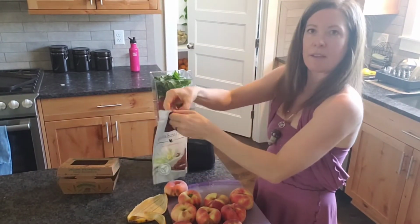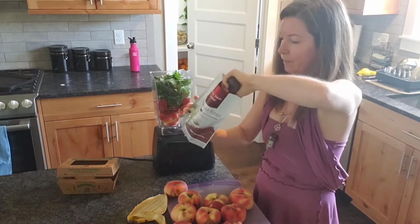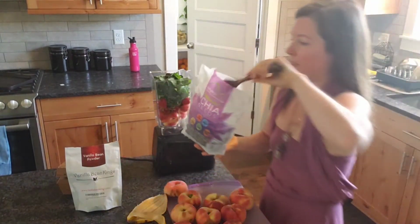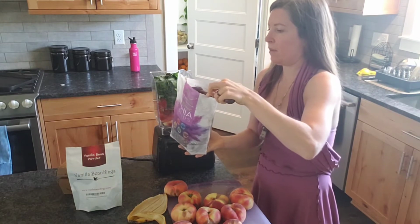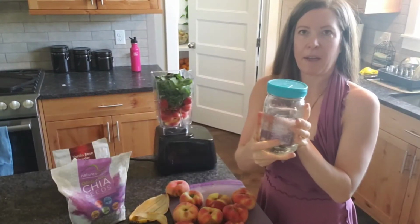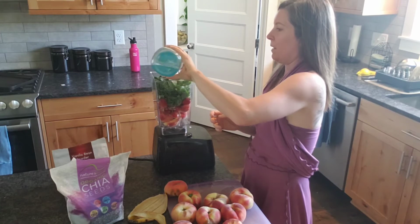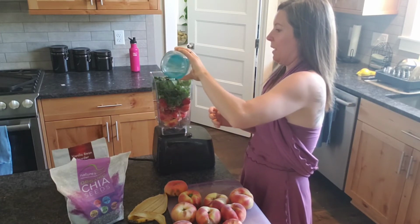And I'm gonna add a teaspoon of fresh ground vanilla bean powder. And a tablespoon of chia seeds. Get my good omega-3s in for the day. I'm going to add just a little bit of water so I can get it to blend. It'll probably be fine, but since I don't have any frozen fruit in there, it's going to get pretty thick.